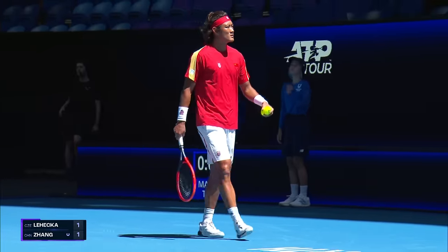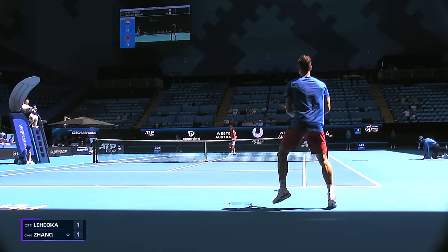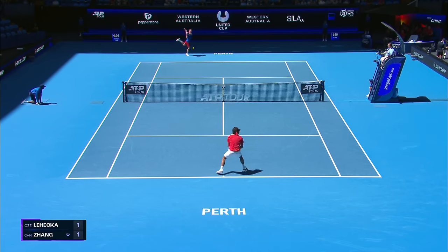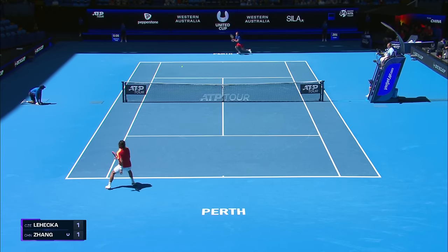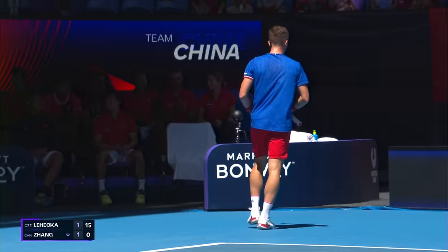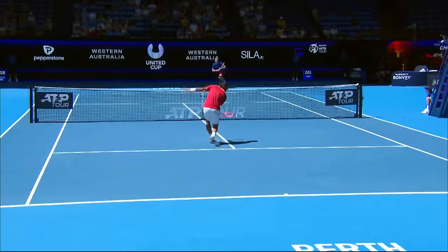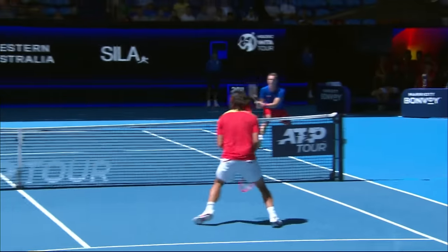More comfortable serving conditions for Zhang here, serving with the sun at his back and to his left currently. Nicely done by Lehecka. Fended off the offense of Zhang and was able to get that pass down. And then he was up here using some guile, going behind Triple Z with that one.